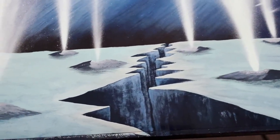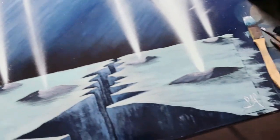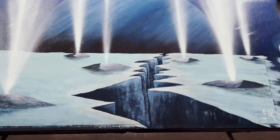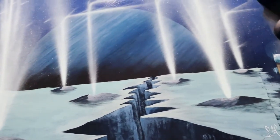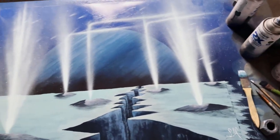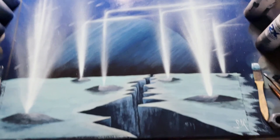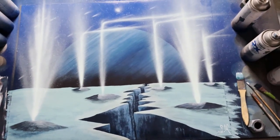The canyon looks good, very dynamic, with the tops and bottoms, and with the sides being tinted. The land itself has a good color gradient to it, good pattern and texture, and fits well with the cryo geysers. Overall, I would say this is a very well done job, something I rarely get to say.